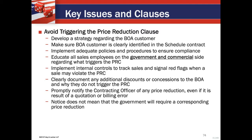Also, implement internal controls to track sales and signal red flags when a sale may violate the price reduction clause. We all deal in the digital age. It should be fairly simple to have some sort of alert or trigger in your system where if someone's trying to get a steeper discount, it's not allowed to go through without certain approvals. Promptly notify the contracting officer of any price reduction, even if it's the result of a quotation or billing error. Again, just because you notify the government doesn't mean they're going to require a corresponding price reduction.